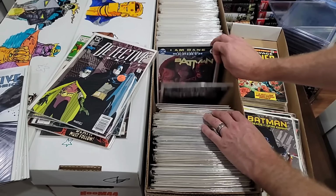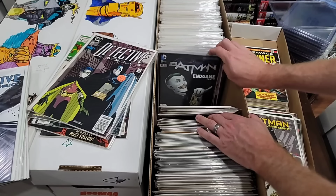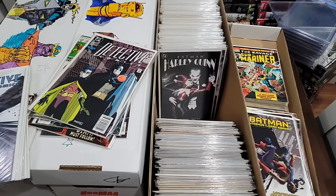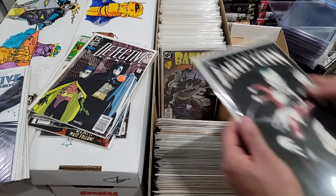More Batman. This is a Batman box. A lot of Batman in here. Here's more New 52 stuff. More New 52 Batman. This is another good story. Here we go. Batman Harley Quinn. We're going to pull that one too. This is a Batman box. Should we check? I'll check off camera what print this is, but this one looks like it's in great condition.